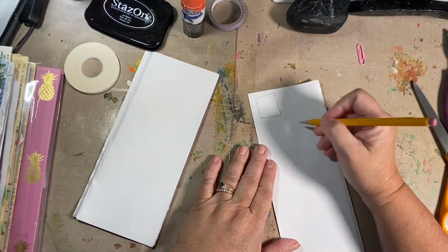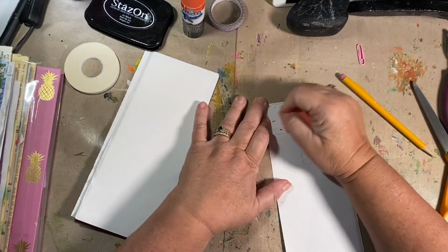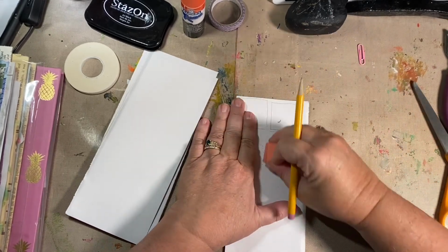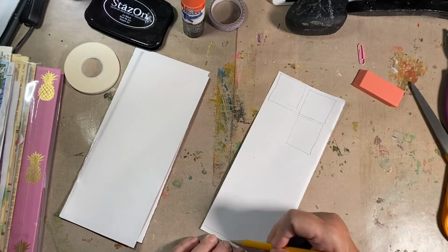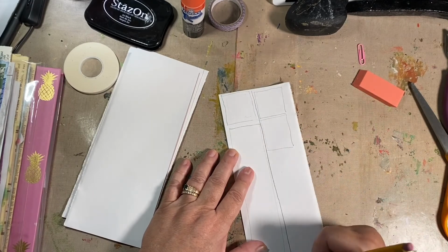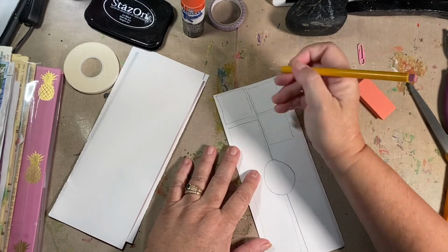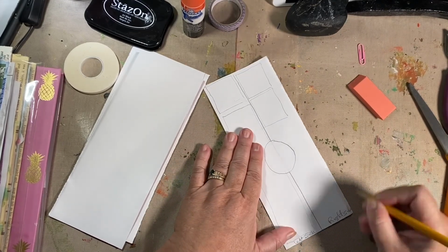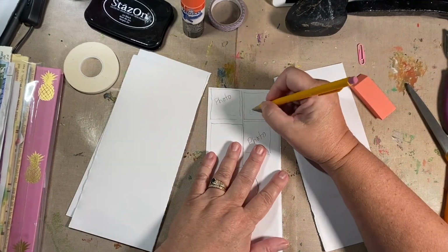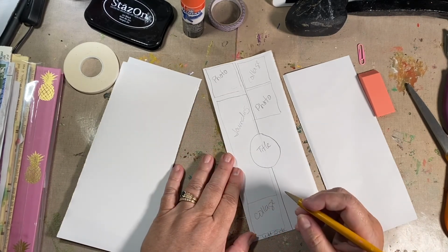She plans out these maps, and she has all this stuff in an envelope. She's on the design team, so she gets all the supplies, and then she divides it up. Do I want to put this in my project life? Do I want to put this in my story journal? And she usually gets 5 or 6 spreads out of each monthly kit from the stories, and then she proceeds to plan out a map for herself. Pretty much what I'm doing here is how she wants to display it.